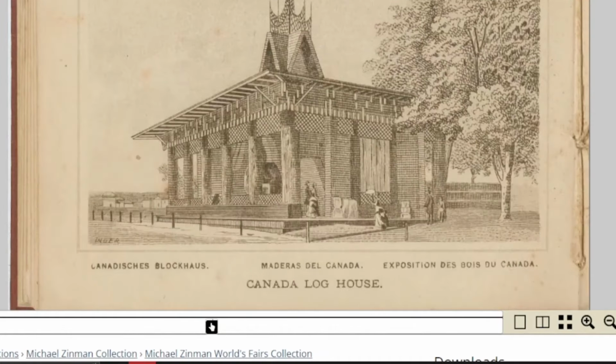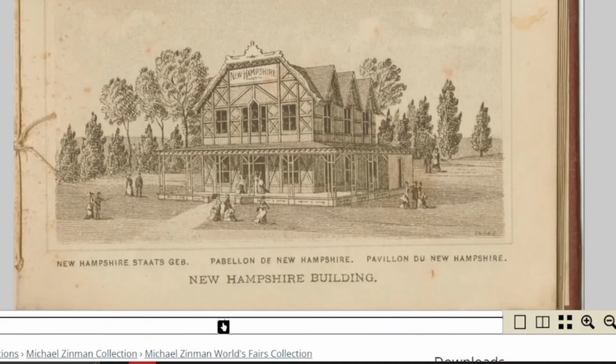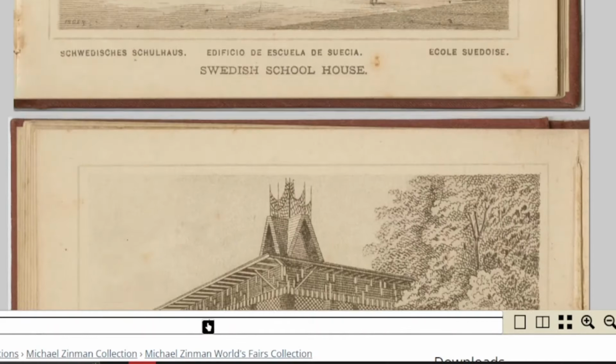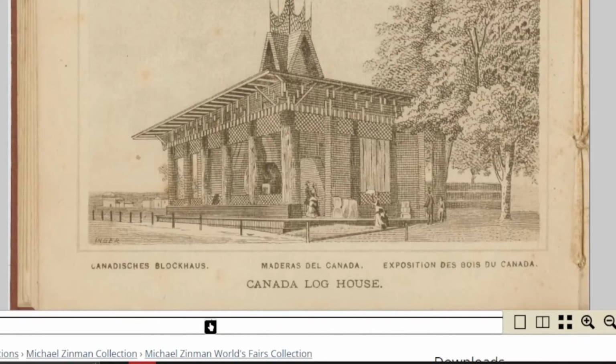Swedish. The Canada Loghouse. This is such a weird variation. Needed a Swedish schoolhouse and a Canadian loghouse. It's really weird. You know, what are the Swedes known for? Going to school? Great, build it. What are the Canadians known for? Trees, that's right. Build us a Canadian log house.